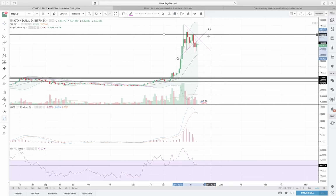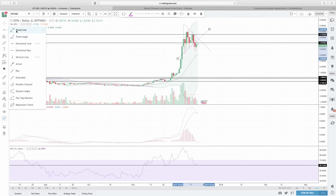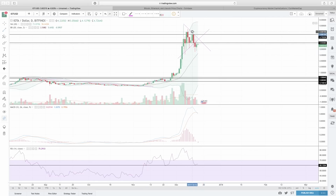So I would say it could go either way here, but what we want to make sure is that we can move above $4.04 and that we don't just test this level and start moving lower, right? That would obviously be a bad sign. And if that does happen, which of course is possible, it depends on how traders are looking at the situation. But if that does happen, we'll have really put in a bit of a short-term downtrend line.